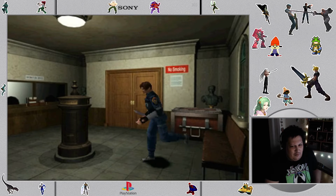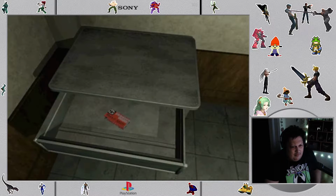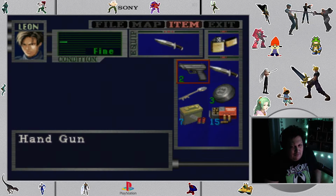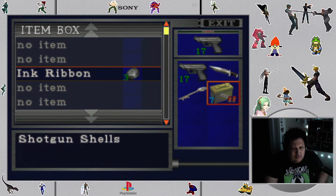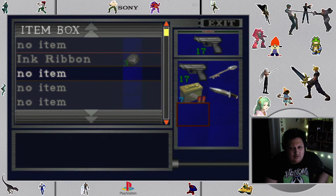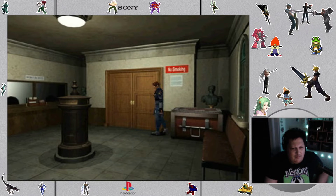Well, that's funny that I opened the safe before I even knew it was on there. It's awesome that I got some more handguns. So. Handgun bullets away. Alright. I don't think I get a shotgun.